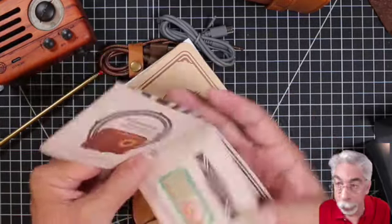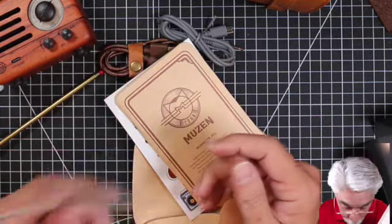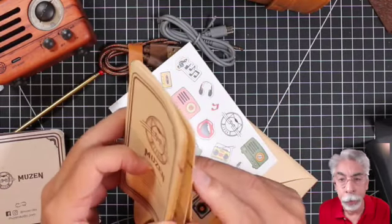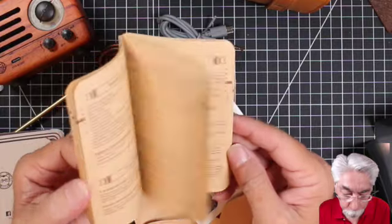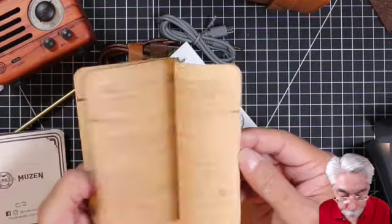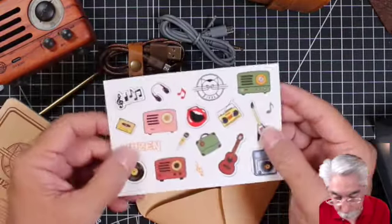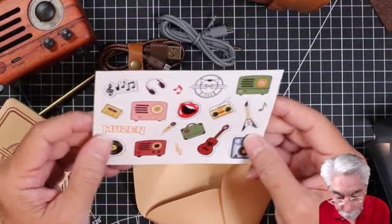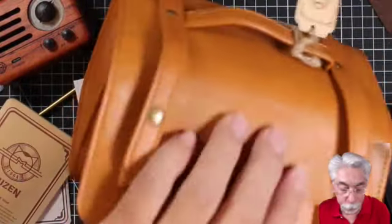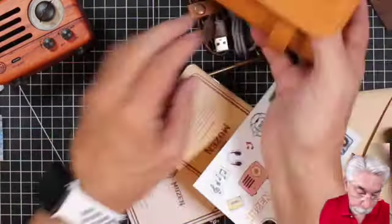Got different speakers. I'm going to take you to the website and it'll show you metal speakers, wood speakers. You got books written in different languages on how to, okay, keep this going. Oh wow, we got stickers. We got stickers. Very nice. I just can't get over this little leather case here. This is very, very nice.